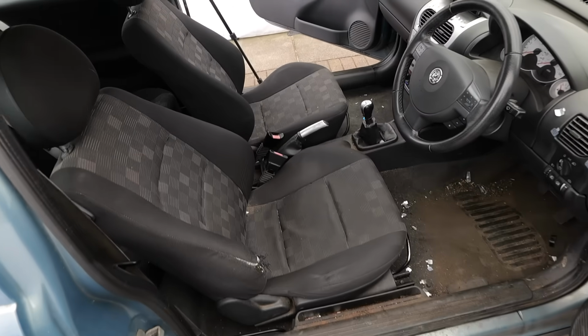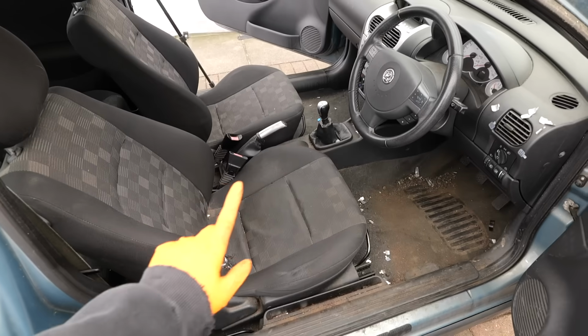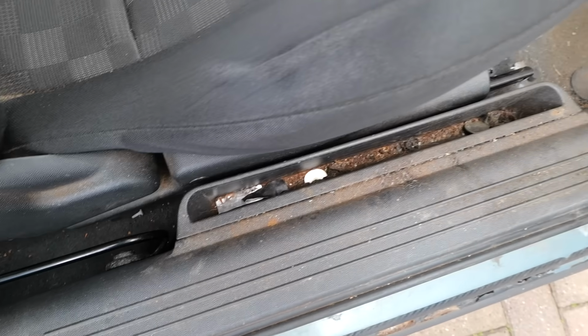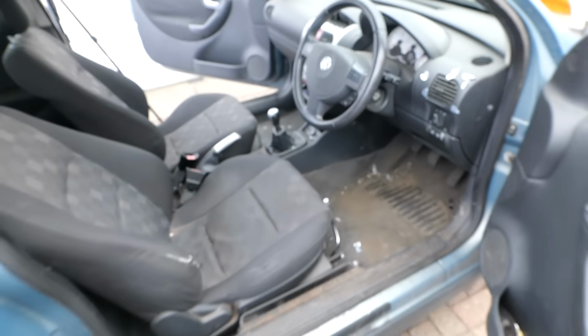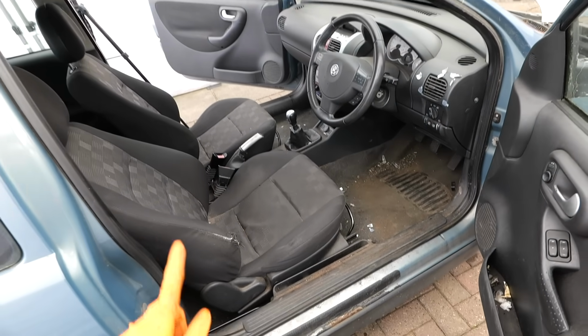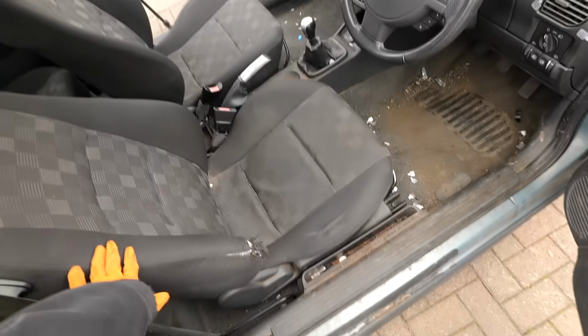Okay, before I tackle this disgusting interior, I've decided that I'm just going to remove these two front seats just to make it a little bit easier, because as you can see, there is so much rubbish in little tight spaces. So I think it would be a lot easier if I took these front seats out. So let's do that, and then we can give it a proper clean and not worry about these being in the way.